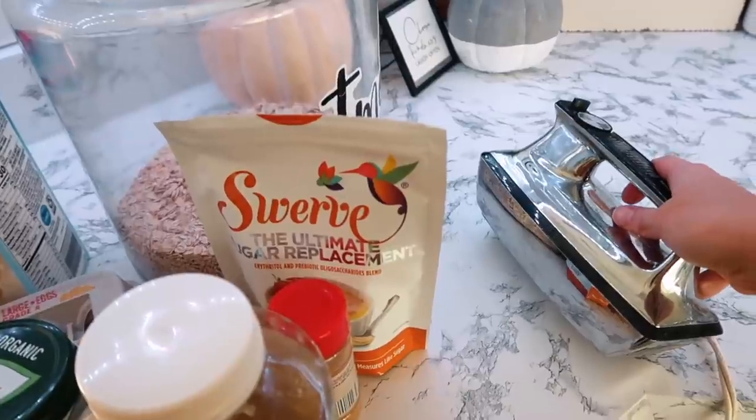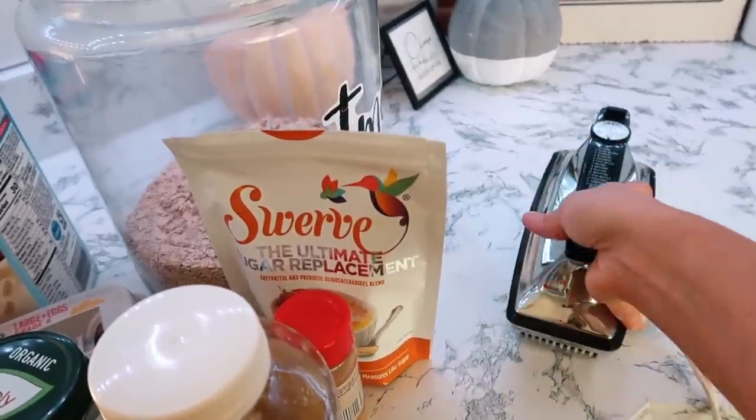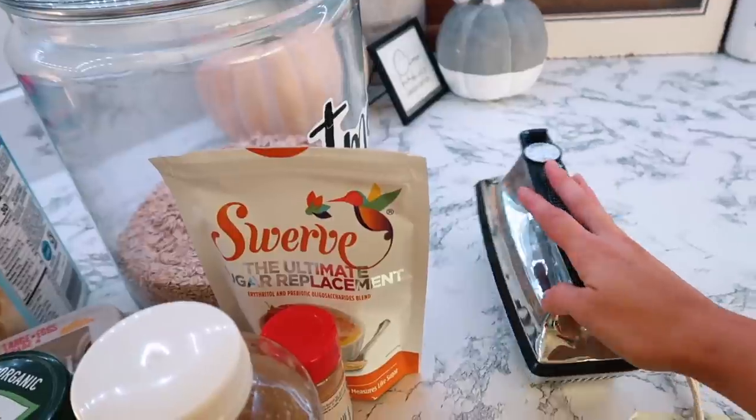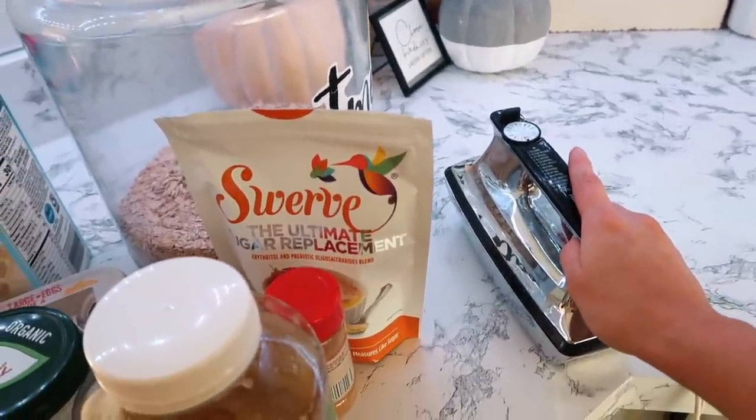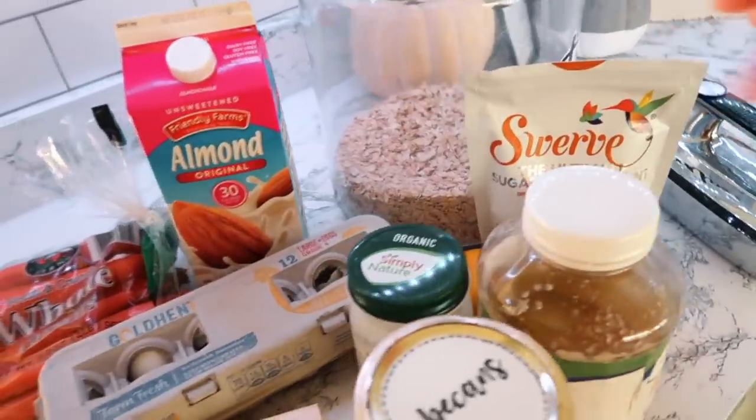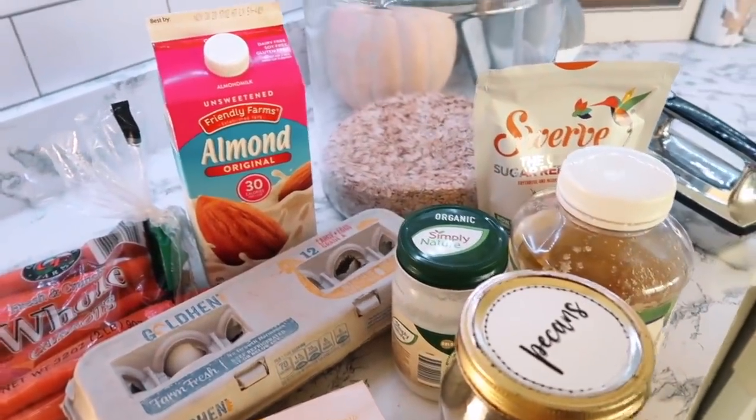I think I might have paid $4 or $5 for it at a thrift store. So you don't need fancy stuff. You can definitely use simple stuff like that. And yeah, I just wanted to make that side note. So let's get rolling on making some carrot cake baked oatmeal.